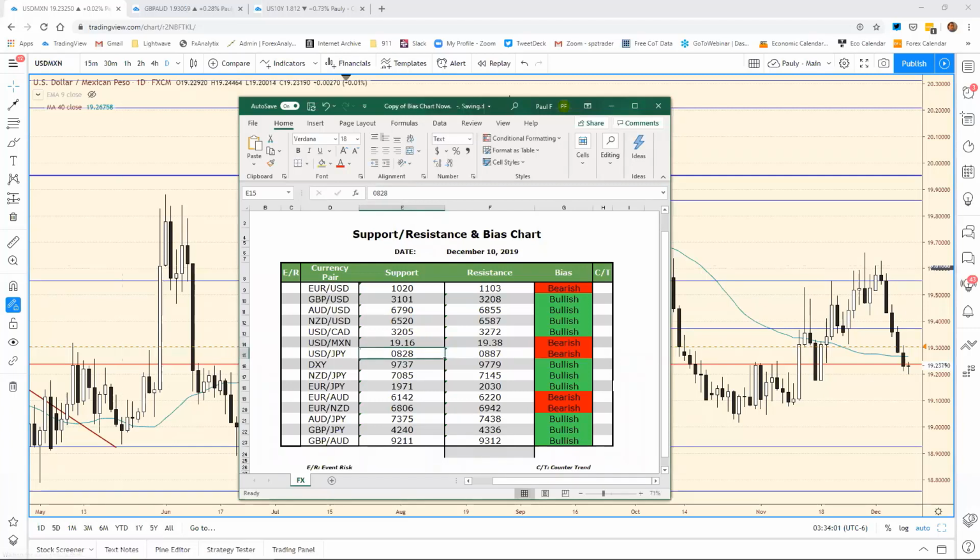And the upside, we're looking for 1932. You can see where we're coming up with that right there. So 1932 on the upside. Certainly bearish. With that, let's go and move into the dollar yen.